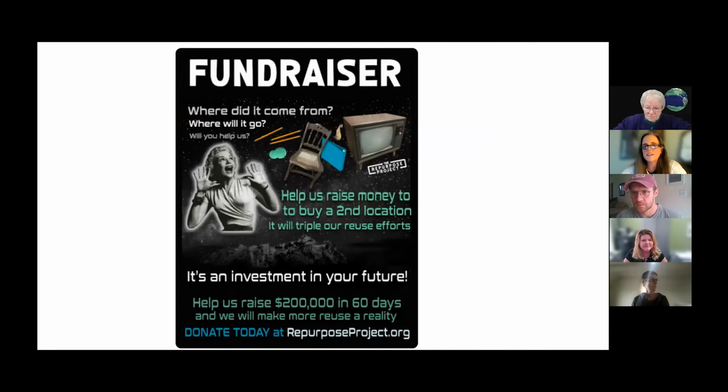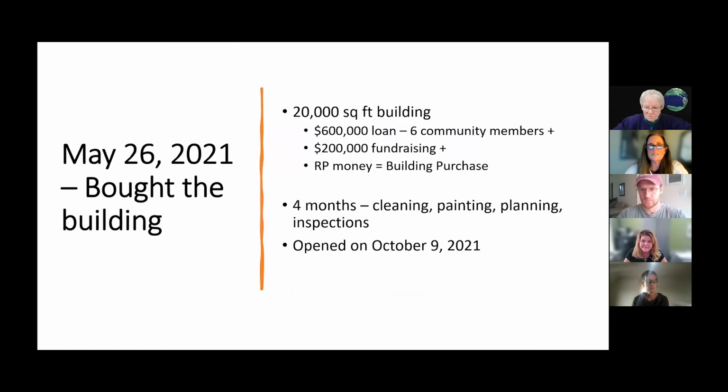This was one of our flyers that we used in March and April to help get the point across that we could really do a lot if we were able to buy this building. And we really wanted to expand reuse in Gainesville. So on May 26th, we did buy the building. We did that on May 26th last year, and it's a 20,000 square foot building.